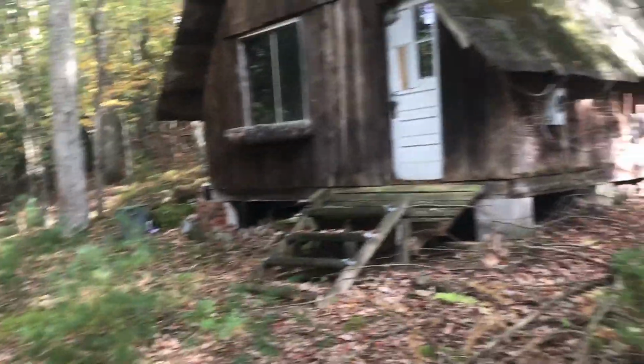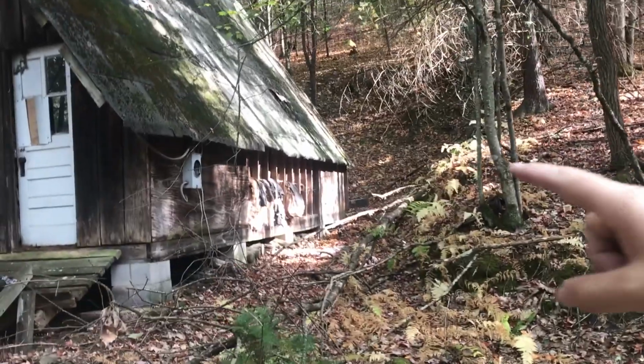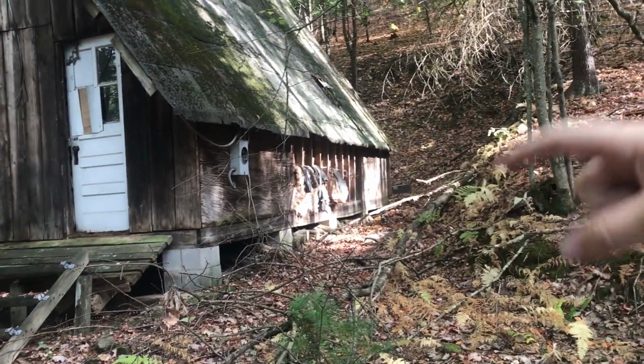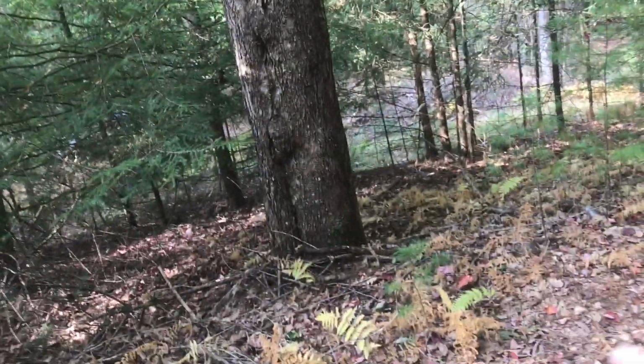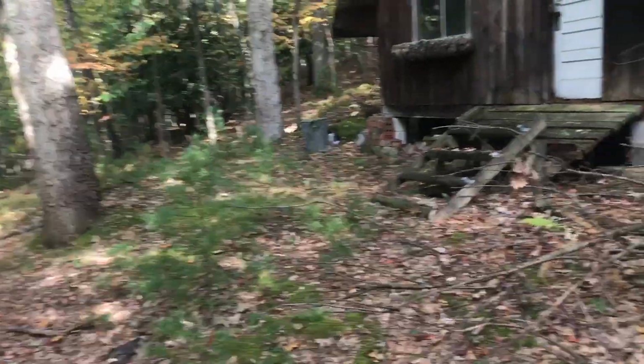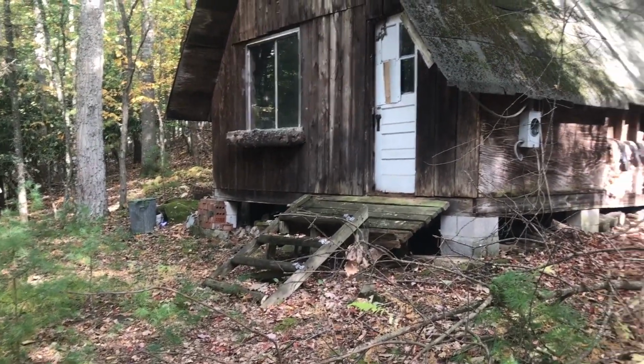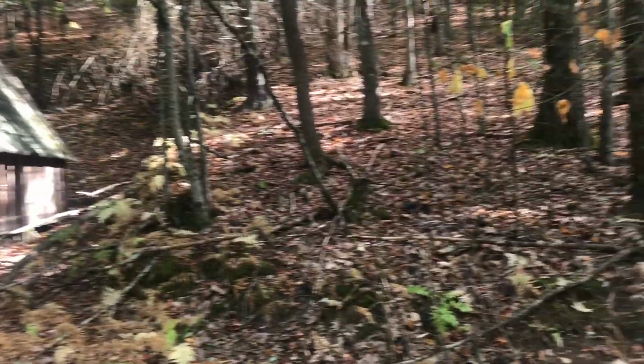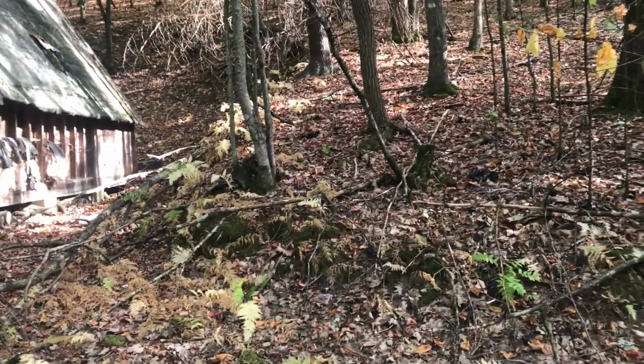Basically here at the face of the cabin, you can see this cutaway in the mountain. Whoever did this came in with a backhoe, probably cut all that out. It looks like they took the overburden and just piled it up right here. So this is really the flattest spot that you have. So if you're going to do any type of gardening or try to do any type of animals or livestock, you're really going to have a hard time on the side of the mountain.